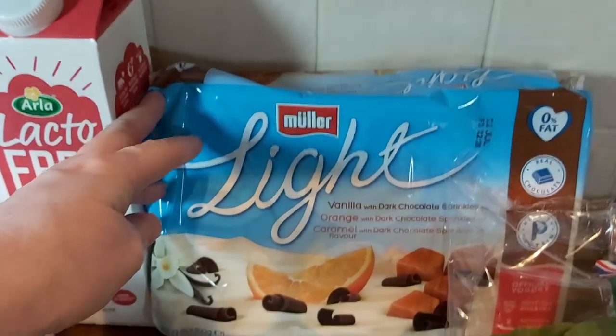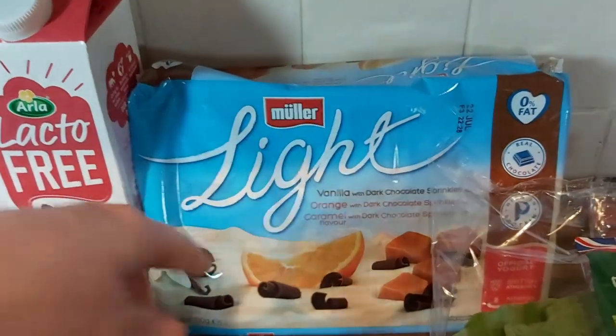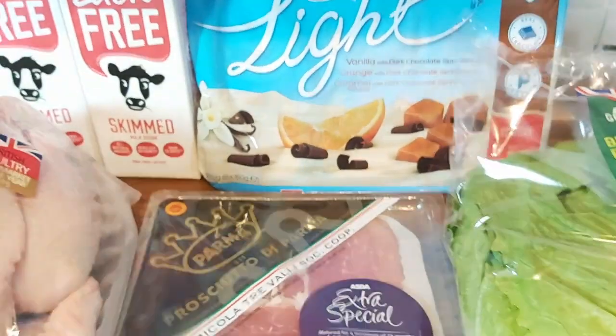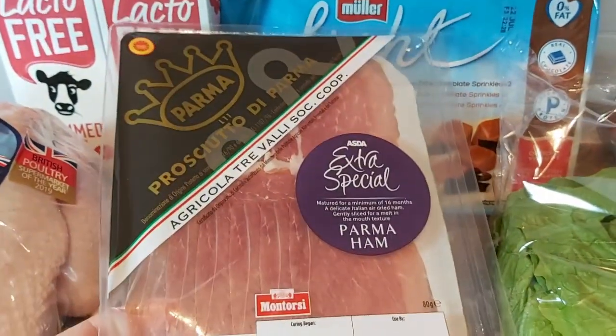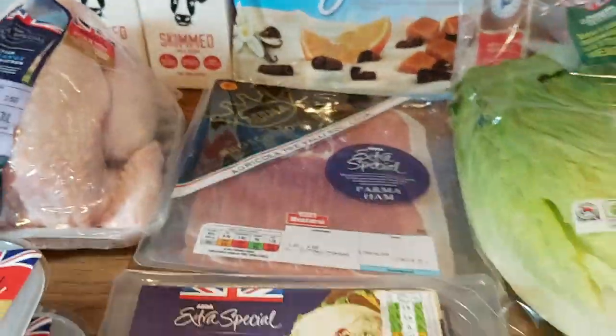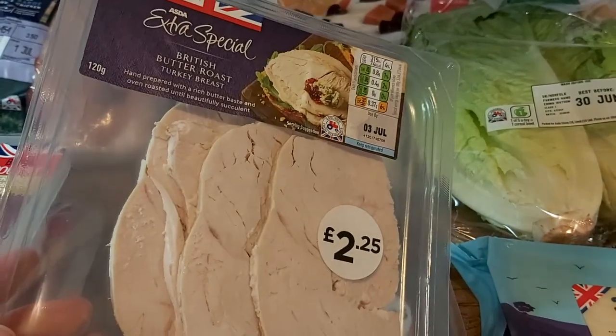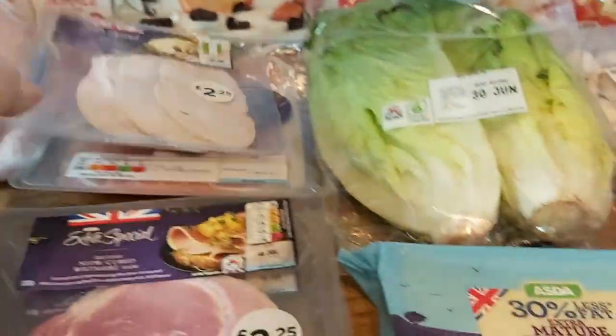Then some of our normal lactose-free milk and some Muller Light yogurts. These are the ones with the chocolate sprinkles, and they're really nice. Also a pack of Parma ham, and I am going to wrap the chicken thighs in this and stuff them with some cheese and chilli, and then some packets of sandwich meat.